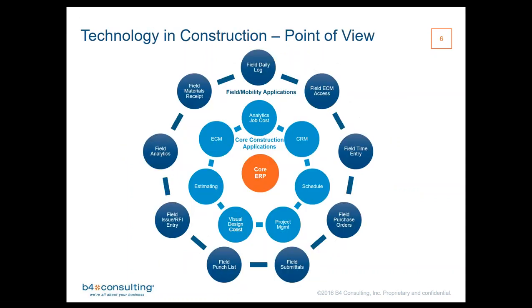So a little bit about our technology and our point of view about our technology. First, you'll see that we have what we call outside in. We think that focusing on the field is extremely important. We believe that it's in the field where this business is won and lost on a daily basis, and the field needs to have information at its fingertips and to give information to drive the right decision-making process to all of the events that are happening out in the field on a job site.